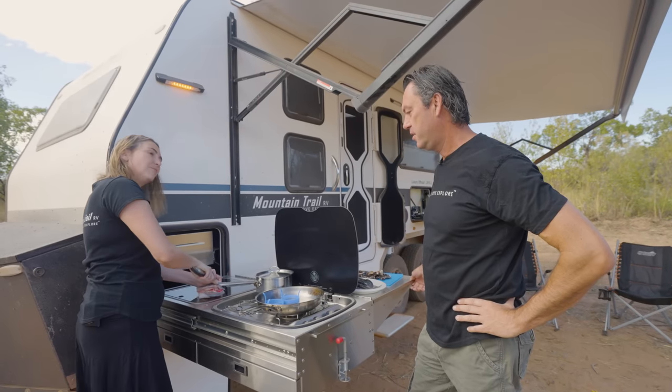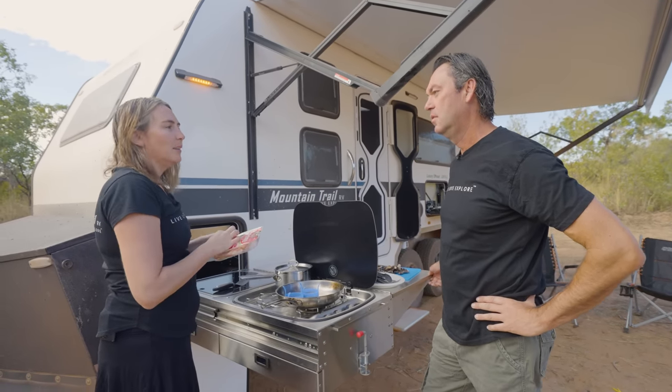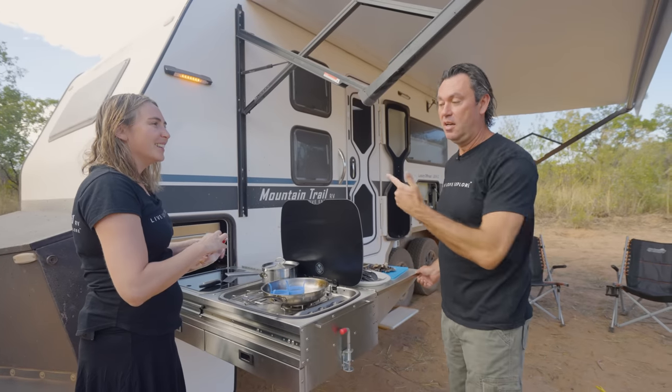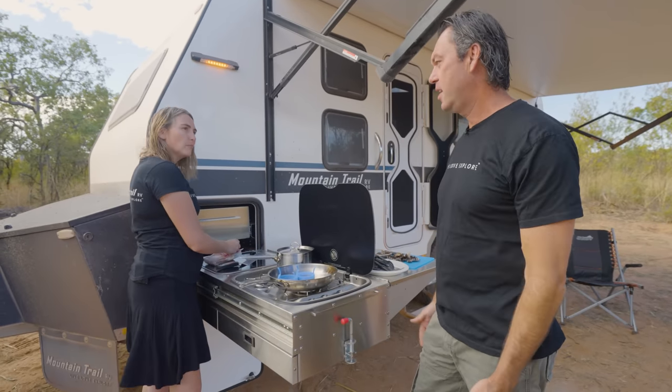Heidi, we have cooked on this kitchen every day. Yeah, we have. And we haven't even used inside at all. No. And the main kitchen's actually inside. Yeah, it is. But this just works so well. I know it's not under the awning, but you know what? I wouldn't actually want it under the awning.